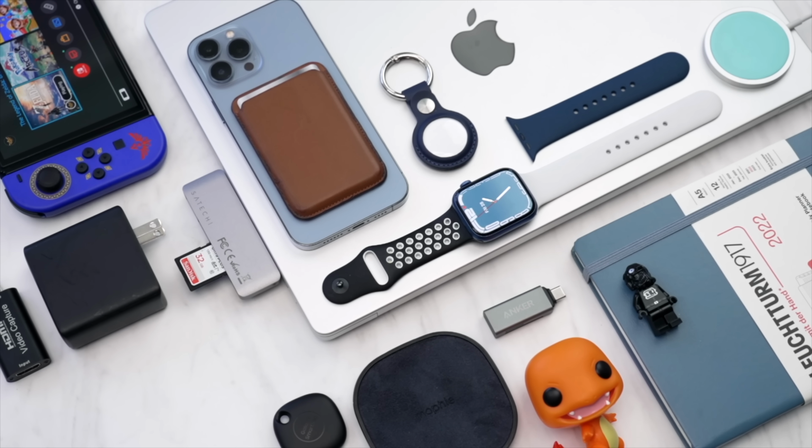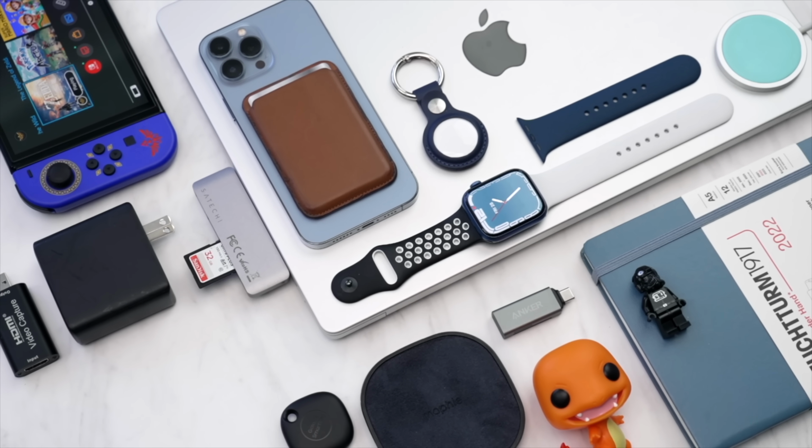So anyways, that is kind of all the tech, all of the little lifestyle pieces underneath 20 to 25 bucks, so a real good budget episode to kick off the year.